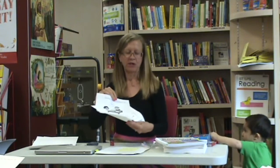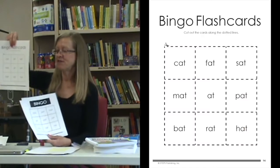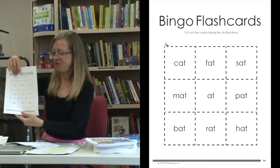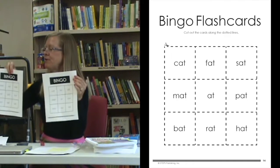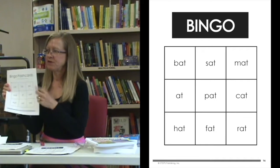All of this now is teaching words that end in AT still. I don't know if you remember or know how to play bingo, but these are sort of playing cards. You cut these out and stack them one on top of the other face up. Each of you gets a board with different words written on it, and then the child should read from the stack of words that you've made.